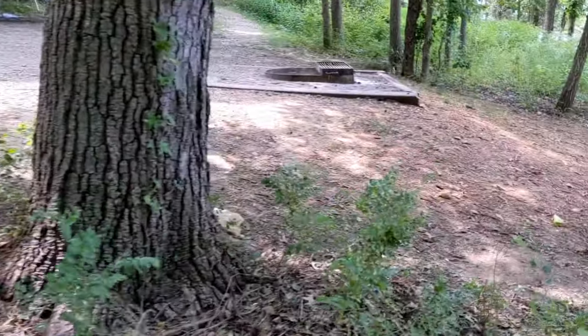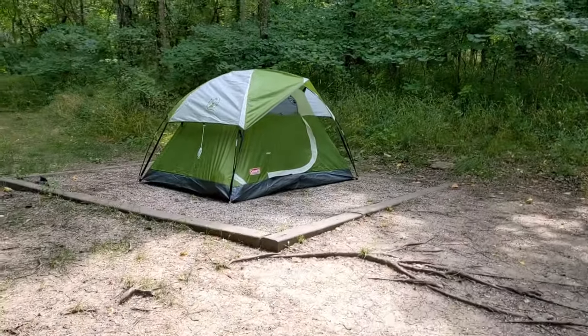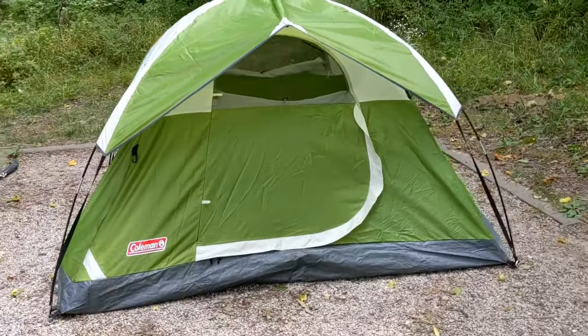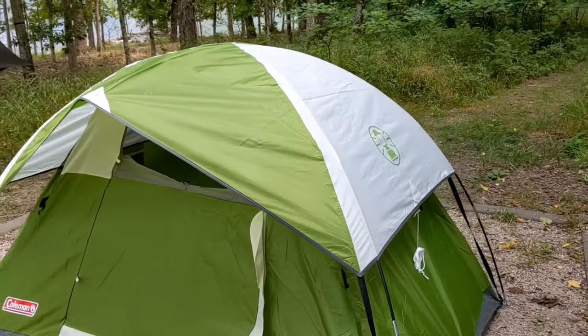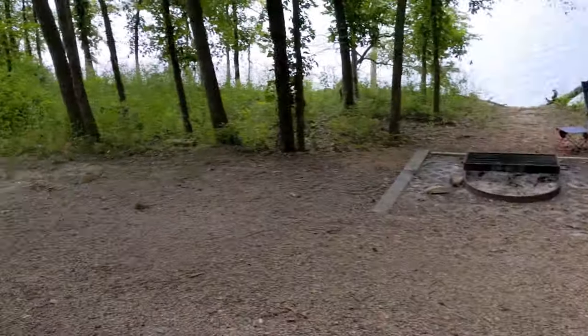Clint, also tent camping. You know, we're all hammock campers, but gonna try something different. Clint got this, just your standard Coleman Sundome two-man tent. You've seen the same tent set up in my backyard before. My kids use it. I've used it in the past when I actually slept in a tent. I don't know what he's got as far as sleeping pads and such.